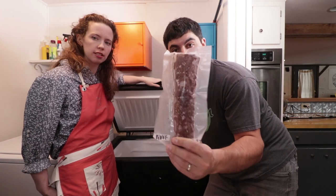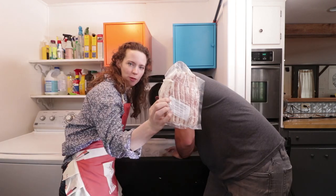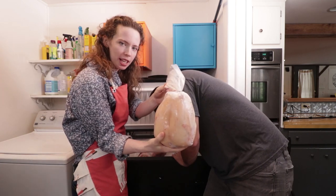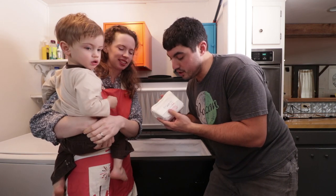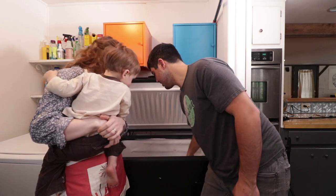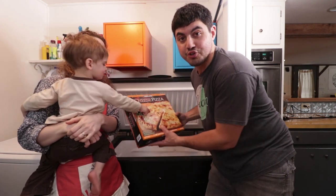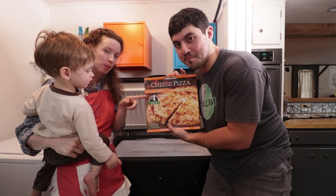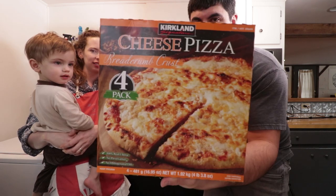In these you'll find venison from deer that we killed, sausage from pigs that we raised, bacon from our pigs, steaks from our pigs, chickens from our pigs. We usually have some grass-fed beef in here that we've either traded or been gifted from family. Our guilty pleasure. And of course, only free-range grass-fed frozen pizza. Seriously though, you can't beat Costco pizza. It's like $8 for four pizzas.